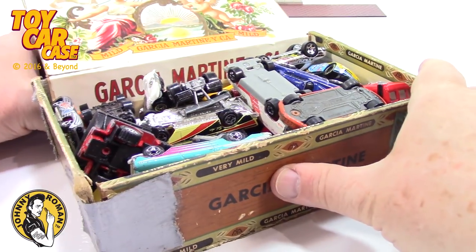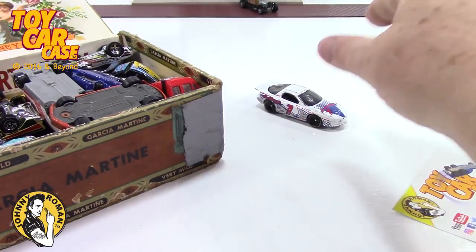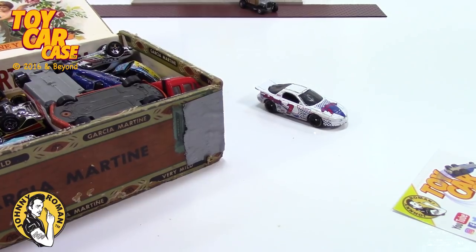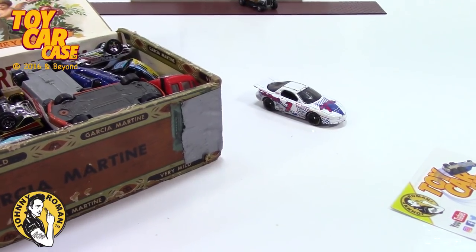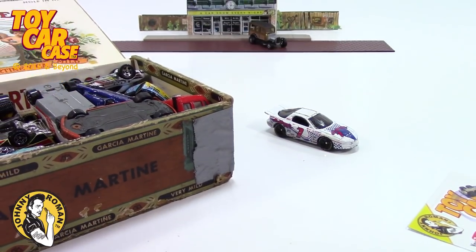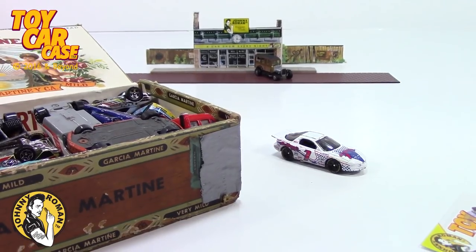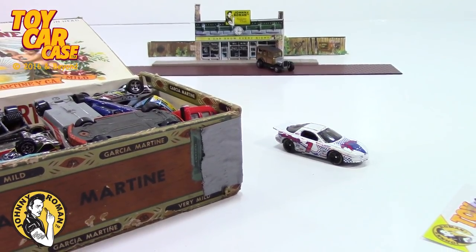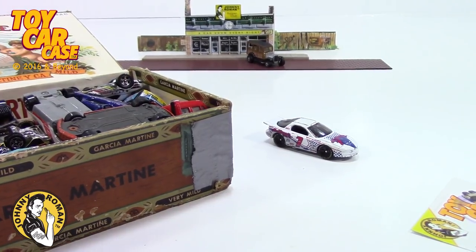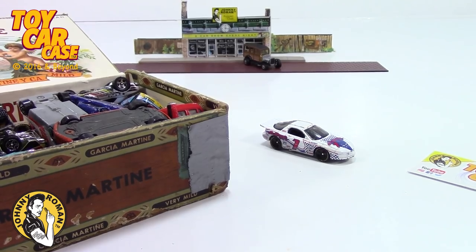How about we move this box over just a little bit so we can line up these cars? And let's lower this camera here. What do you say? Oh, look at that. And we'll bring it up at the same time. Whoa, look at that. We see the supper club in the background. We love the supper club. Can't wait to get into these cars. They are so much fun.